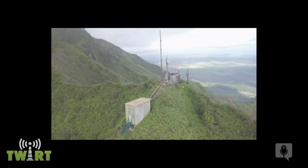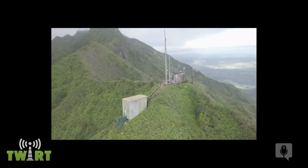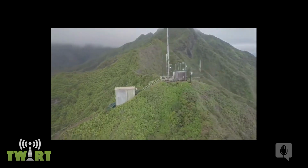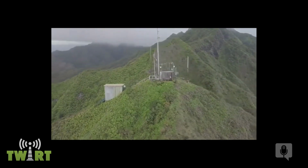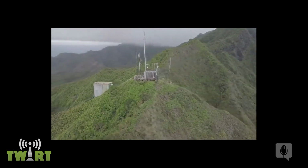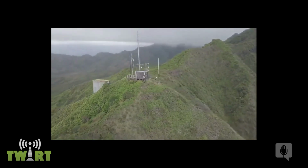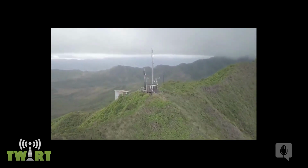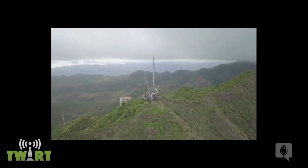Here we go. So there's the site from my drone. And I just manually did an orbit here, so if it bobbles a bit, it's because I was just manually flying it. Again, the lower building, I think, was the original building, but it's not used for much of anything now. Most everything there, there's a TV translator on that site.